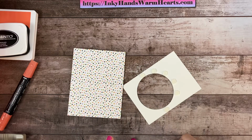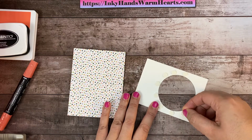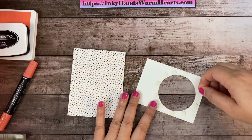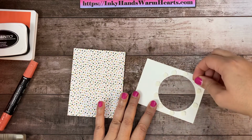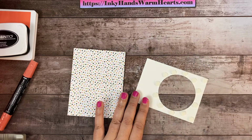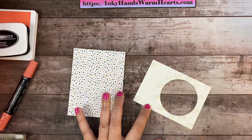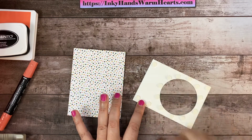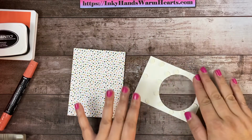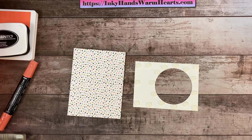I'll give it one more on this side. Good. And let's do another one. And one more. Okay. And then of course I need to do my corners. So we're going to do the corners. And we need to do the corners up here. So let's add to those corners. And then I want these sides to be nice and sturdy. One in the middle here. See, I never use this many dimensionals, but especially around this circle where it's open, I wanted it to have a lot of stability. So we're going to go ahead and use that many.